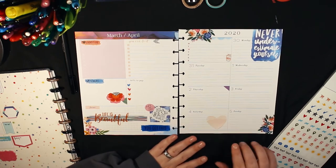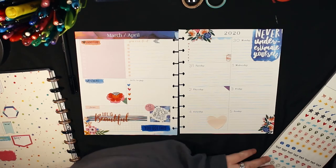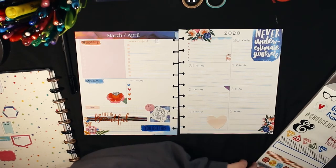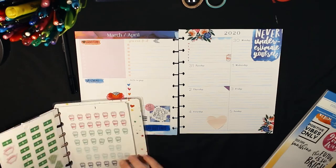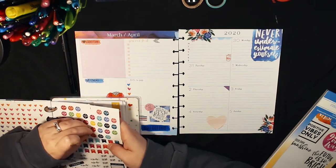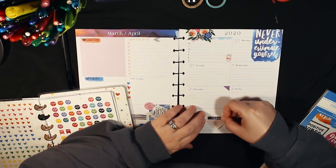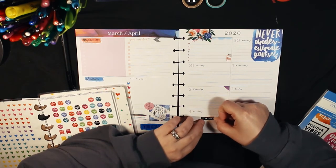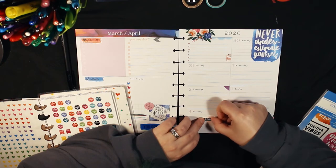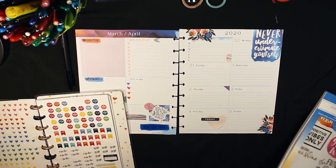So I'm going to lay down that sticky note and then use a sticker to hold it down. I just have to figure out which sticker I want to use. I'm going to take this today. I think this might be cool to put to the side like this, maybe? Ooh, I like that. That's cute.